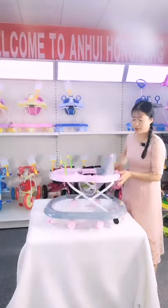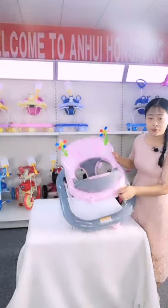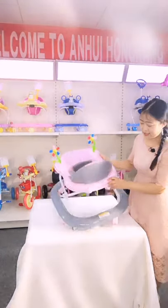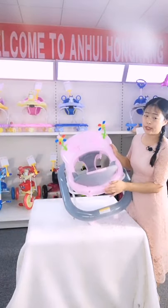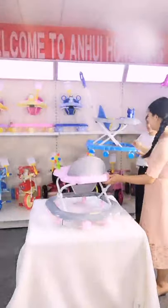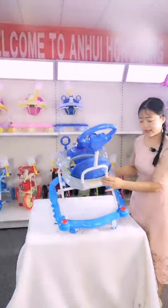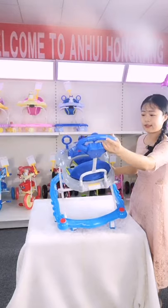Okay, turn to the back. Turn to back, we can see two holes. We can add push bar and a canopy. Okay, let's try. Let's take a sample for you to check what's the push bar. This is the push bar. Put here and this one.